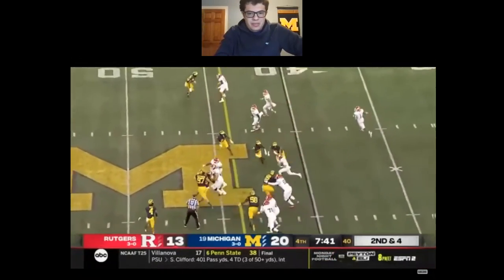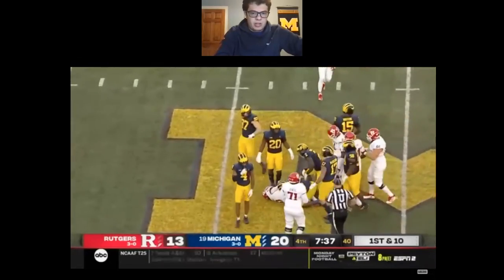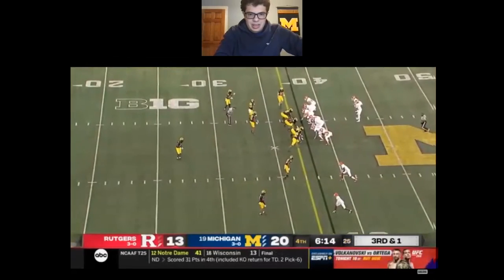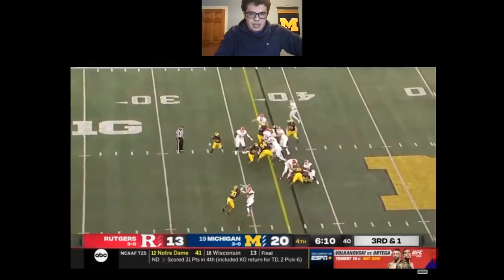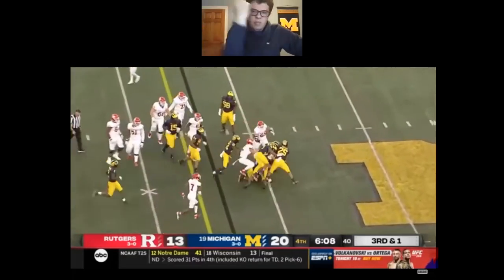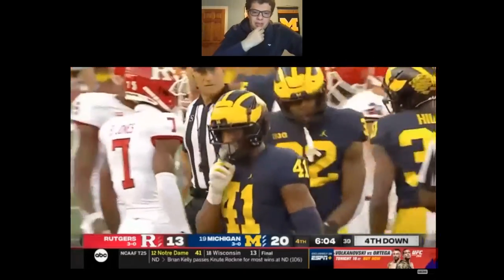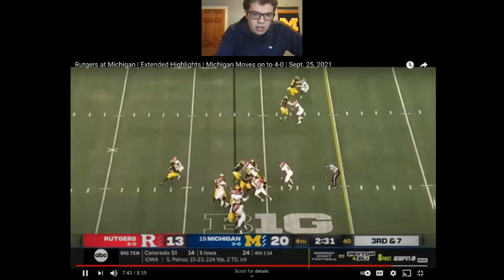Here they go again. Now that's just a good QB run there. That one is pretty solid. But that's pretty solid there. Here's a 3rd and 1. And this time we swarm them, we hold them. 4th down, and they have to punt back to us. Good defense. Now this play, I don't really like this one either.